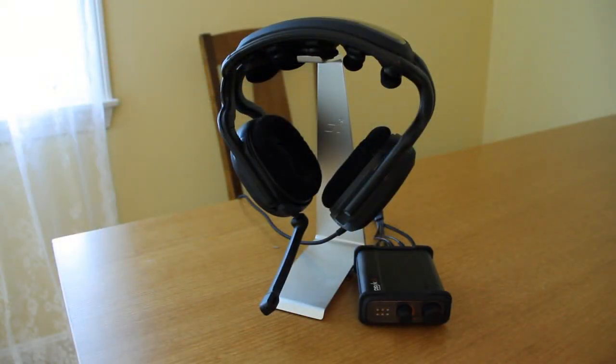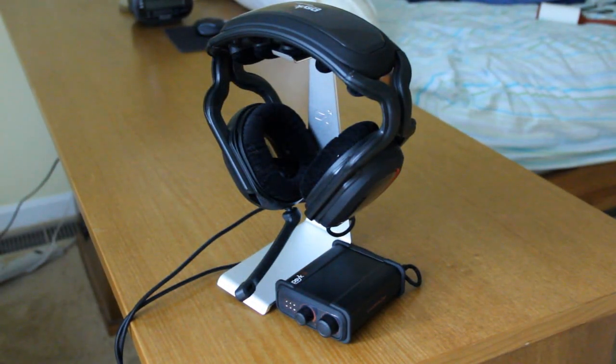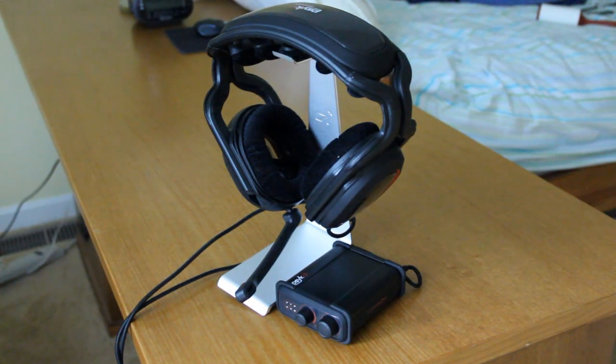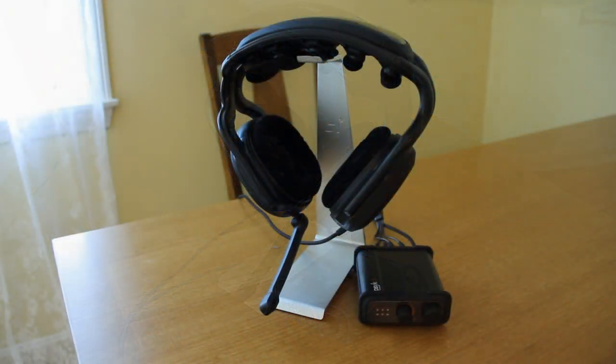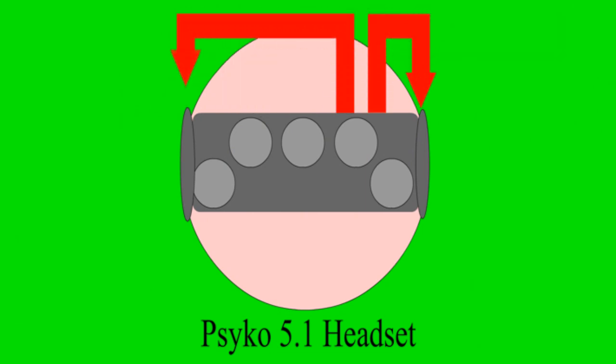Now to give you a quick refresher course in Psyko technology, it goes as such. In order to recreate the sound you get from a 5.1 speaker setup, Psyko has put 5 drivers in the headband of the headset, and a subwoofer in each ear cup. There are then 4 hollow tubes, which they call waveguides, that have the sound travel through. You have a front left, a front right, a back left, and a back right waveguide. With this, when the sound comes at you, it's actually coming from that direction. The back right driver will come from the back right air tube, creating a realistic 5.1 surround sound experience.